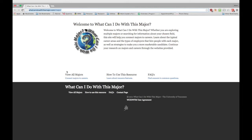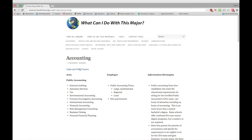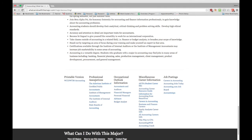What can I do with this major? Maybe the MyPlan assessment wasn't too helpful, and you don't quite know what occupation to start with. Another option you have is to start with an academic major. We recommend the website What Can I Do With This Major? The name is fairly self-explanatory, as you can select from many different majors. Once you have selected a major, you can then explore it in greater detail, where it will describe different job areas, as well as employers, and also provide tips on how to become more marketable in those specific jobs. At the bottom of the page, you will find links to professional organizations and the Bureau of Labor Statistics Occupational Outlook information, and plenty of other links.